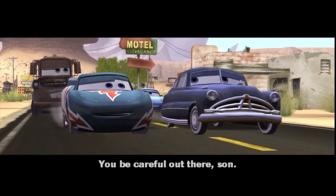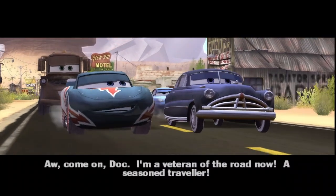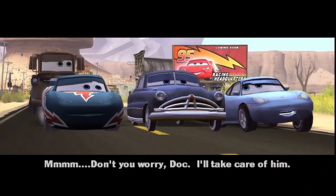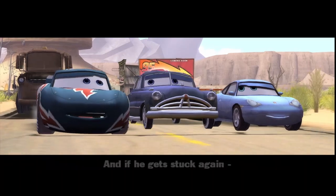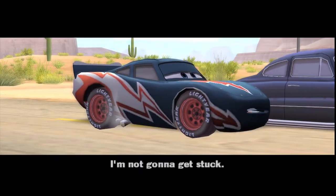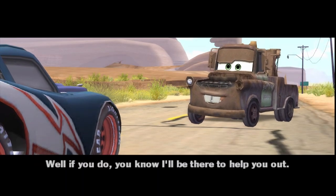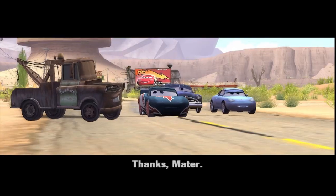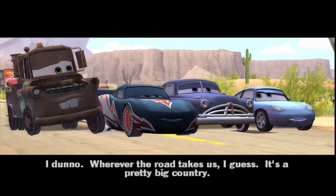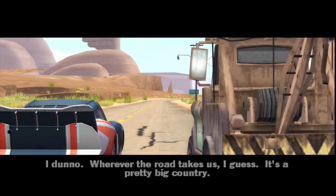You be careful out there, son. Ah, come on, Doc. I'm a veteran of the road now. A seasoned traveler. You still don't have headlights. Don't you worry, Doc. I'll take care of it. And if you get stuck again? I'm not gonna get stuck. Well, if you do, you know I'll be there to help you out. Thanks, Mater. So, where are we going anyway? I don't know. Wherever the road takes us, I guess. It's a pretty big country.